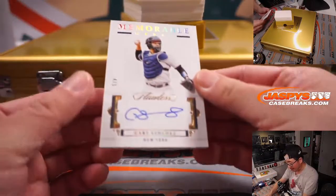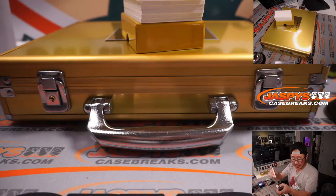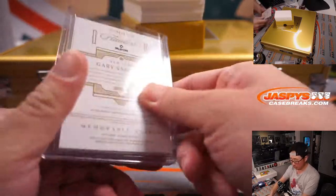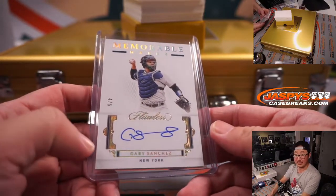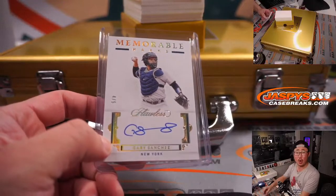We got a 4 out of 5, Gary Sanchez, memorable marks. And that's gonna go to the Yankees, Steve Birch. I will remember you. Will you remember me? Are Yankees fans gonna miss Gary Sanchez? He's in Minnesota now, but this will go to Steve Birch. Oh, and out of 5, another train whistle. All aboard! Woo woo!